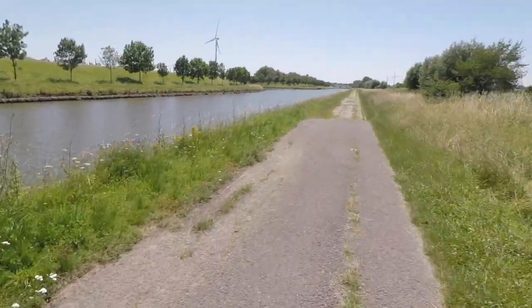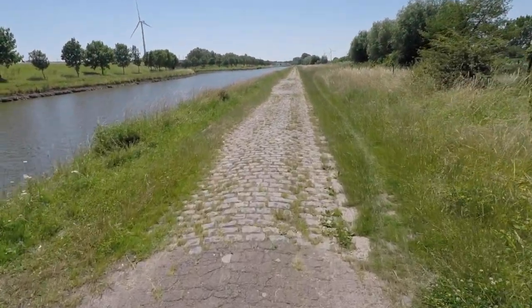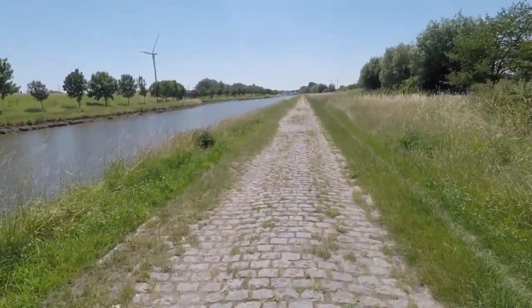Oh, it's not gonna be paved anymore. I'll show you that. These cobblestones are actually really not enjoyable to bike on because they're so bumpy, and I think I mentioned the other time that since I don't have shocks, every bump is quite painful, so I guess I'm gonna walk this. Hopefully not for a mile though to go.